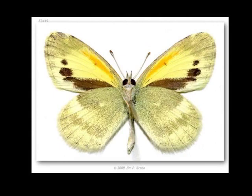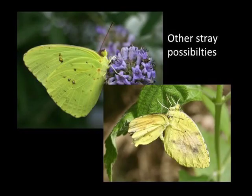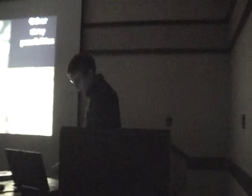We may find more of these come in on their own strength. We do have other possible strays. This is the cloudless sulfur, a huge sulfur, kind of a highlighter yellow. Sleepy oranges have been found in Montana a couple times. So definite possibility. A lot of our sulfurs in the United States wander quite a bit, so they can infiltrate Washington. You just have to keep an eye out for them.